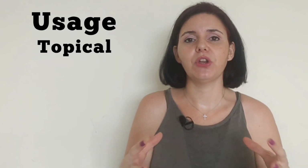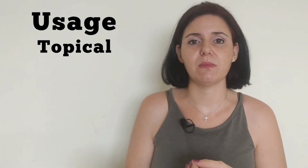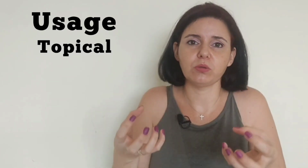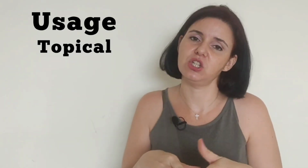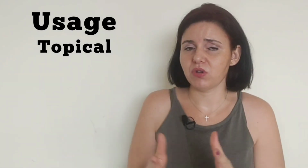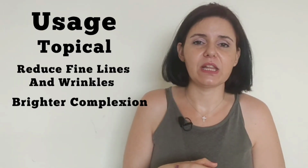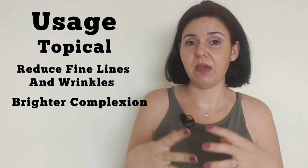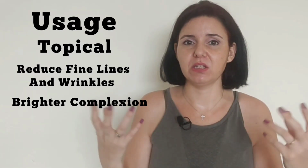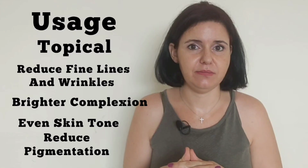The thing with a lot of ingredients is that the molecules are a little bit too big to be absorbed by the skin. So instead of being absorbed and actually used in the skin, it just sits on the surface of the skin and is useless. It doesn't do anything. But if it does show any results, you should be seeing a reduction of fine lines, your skin should look a lot brighter, you should have a more even skin tone, and your pigmentation should be reduced.